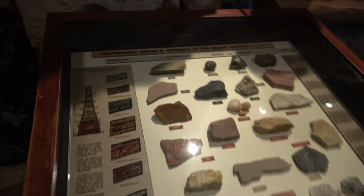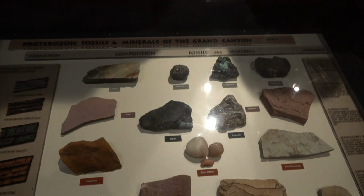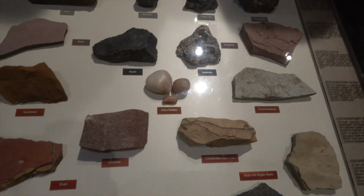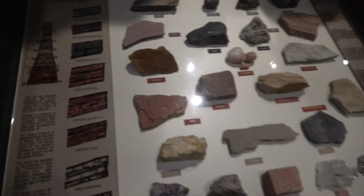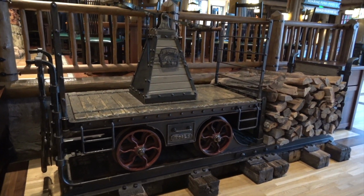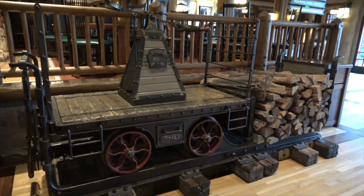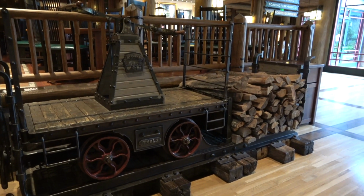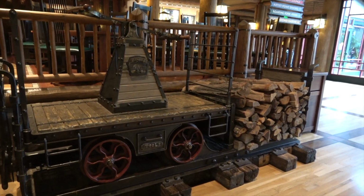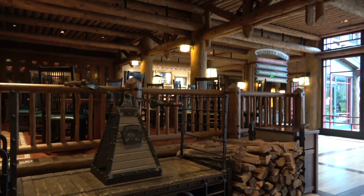Cabinet. They've got all the rocks from the Grand Canyon, showing you what they are, what minerals, what rocks, and all the different layers that you've got in the fireplace. Here's a beautiful part of an old train carriage, which would have hauled wood, and that's in keeping with the Pacific Northwest theme of this hotel.